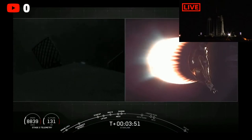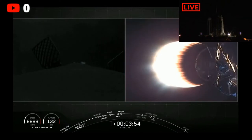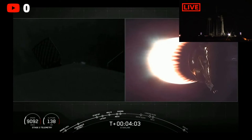And stage two still looking nominal. Again, that is what you see on your right screen. Stage one is making its way back. Acquisition signal, Bermuda.